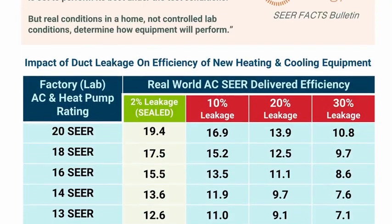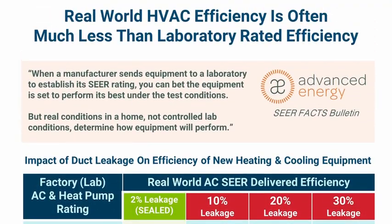Here's a quote from Advanced Energy, a nonprofit utility research group in North Carolina. They say, when a manufacturer sends equipment to a laboratory to establish its SEER rating, you can bet the equipment is set to perform its best under the test conditions. But real conditions in a home, not controlled lab conditions, determine how equipment will perform. Does that all make sense so far?